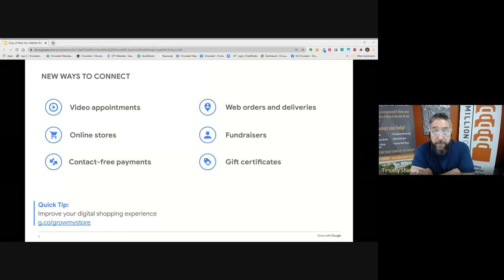Web order and delivery for local restaurants and coffee shops. Allow customers to place their orders online for pickup and delivery. And fundraisers. I don't think many people are really working on this right now, but for businesses that can't operate at all, use your website to create fundraisers for your business or even your employees. I don't think it's the time to be shy right now, especially if you have a loyal customer base. Reach out to them, and maybe your fundraiser might even just be gift cards or gift certificates.